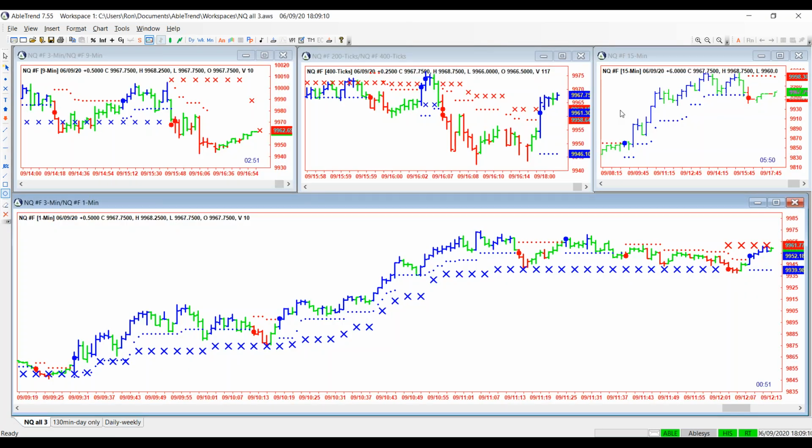This is the intraday. Same rules, same colors and dots. Nothing changes. Very nice trading day today. Everybody using our AbleTrend indicators, on today on the 1 minute, 3 minute NASDAQ chart. By the way, it works just as well for mini NASDAQ as it does for S&P mini, ES.